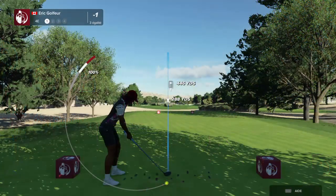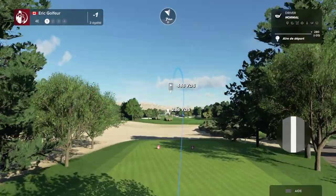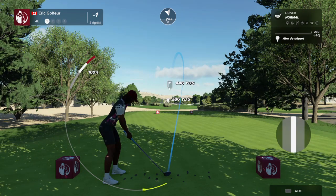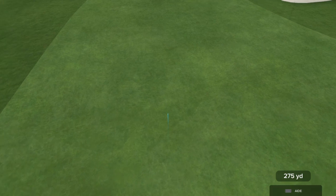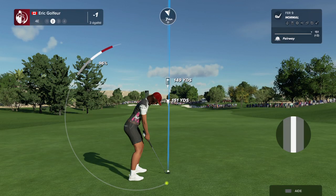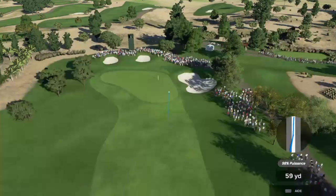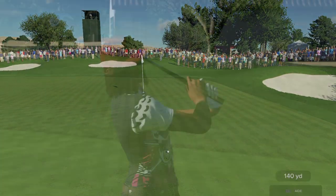The fourth at TPC Summerlin is a pretty straightaway par four, measuring 450 yards from the back tees. The fairway bunkers down the left and right are to be avoided. Really, not much to this hole, just be accurate on approach. Yeah, you hit a beauty, didn't you? Second shot here on the fourth. Opting for the 9-iron. That's a good-looking shot there.